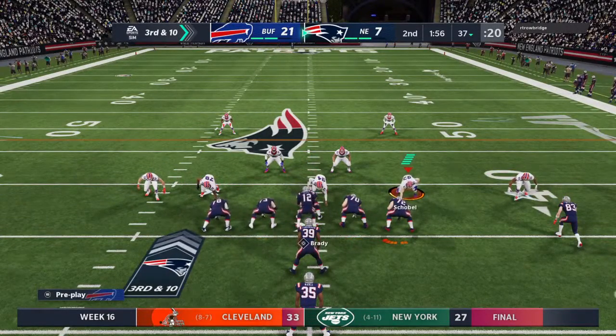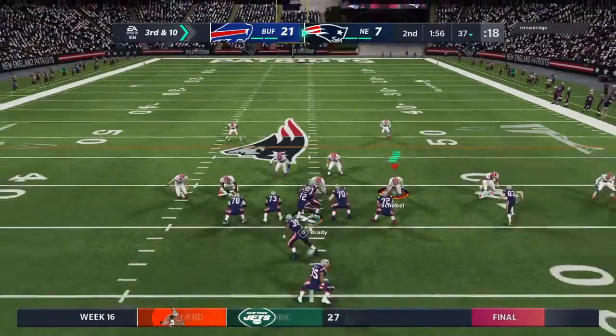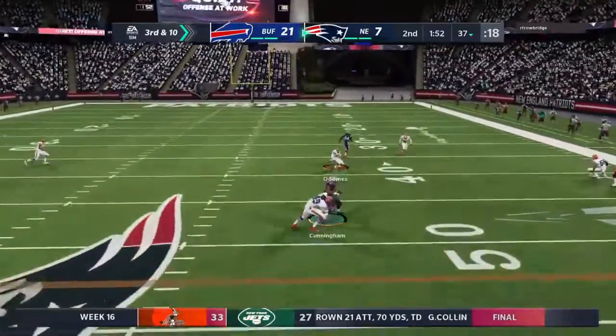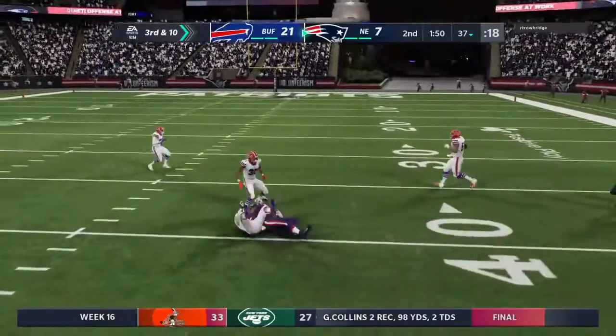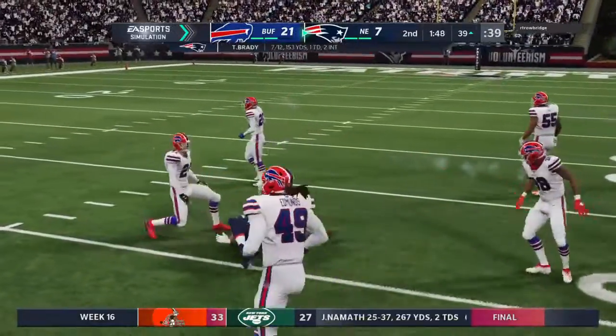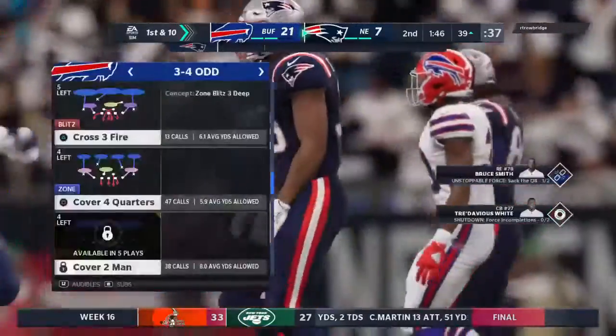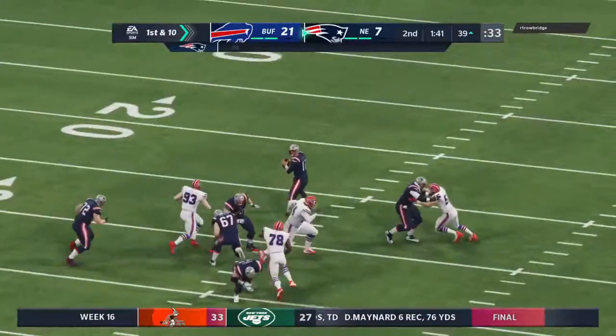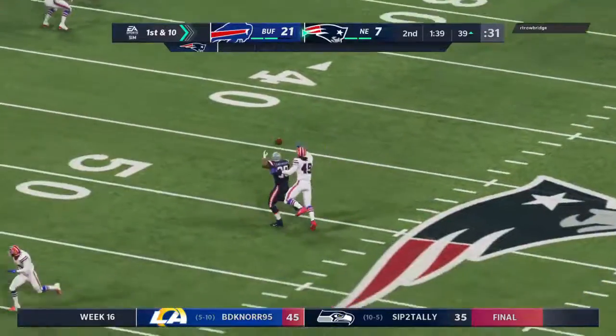Here we go. Throwing is Brady on 3rd down. And he's going to drop this off to his fullback. And he will have a Patriots first down as they're able to get the 3rd down conversion. That's a third down conversion of 24 yards there. Nice play.